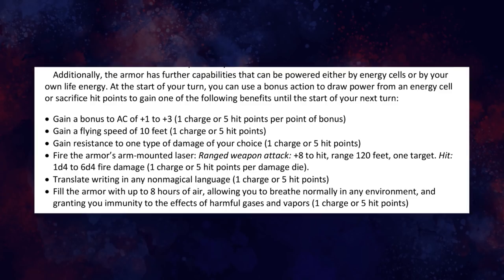So getting back to some of the options for using the charges or your hit points, are we good diving into, say, the first one of those? Let's do it. Let's go through each one. All right. First one, gain a bonus to AC of +1 to +3. The idea being it gives you some protection, not too crazy much. For one charge, 5 hit points per point of bonus. So you can decide how much you want to invest in this protection right now. So this one, right out of the gate, I want to cut it.